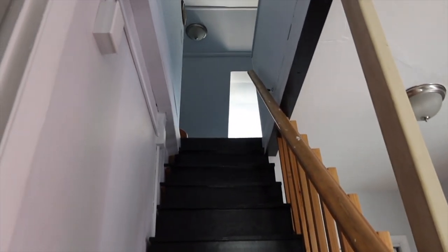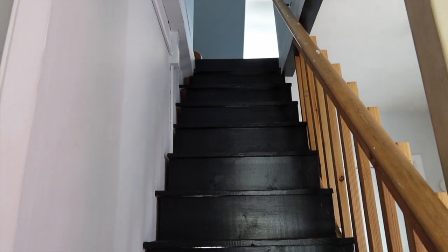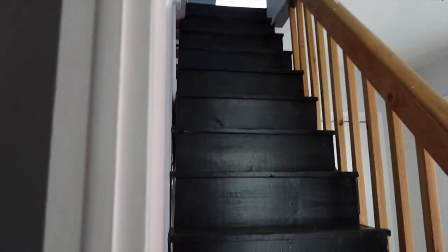Up there on the third floor, I don't know if I showed you guys before, but it's a loft area. I'm not going to take you up there right now because it's just not put together at all yet and I don't feel like going up there. But that's kind of Bryce's domain. He's going to be designing that and making it his room. So he's working on that. I will show you guys when he's done.